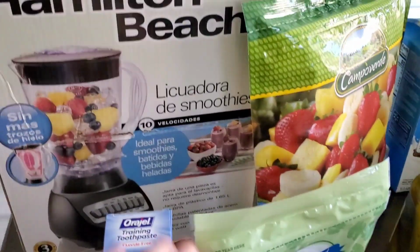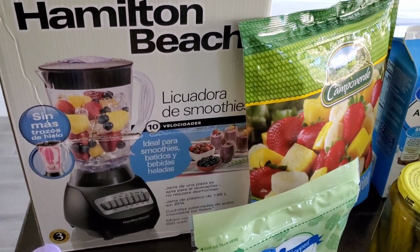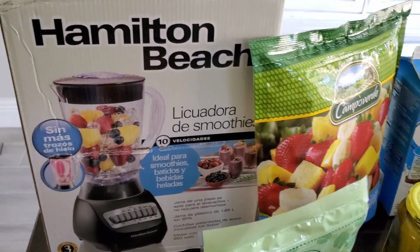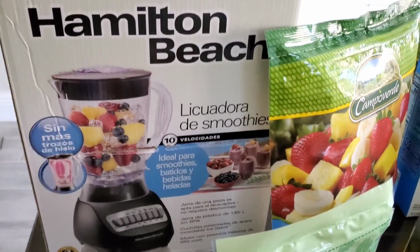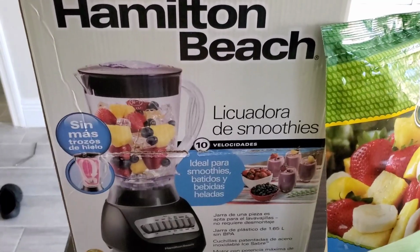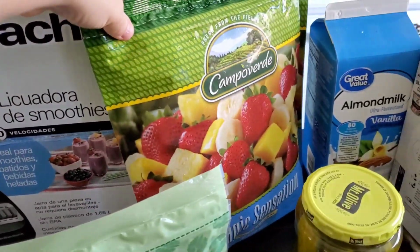But anyway, moving on, I got this blender. The blender we had, I am missing a piece to it. I can't find the lid, so I just went ahead and bought a new one. And this was on rollback for $17, so I went ahead and grabbed it. It's just a basic blender. I just wanted one to make smoothies every now and then.